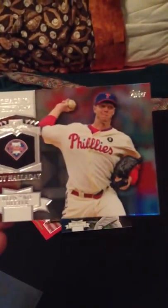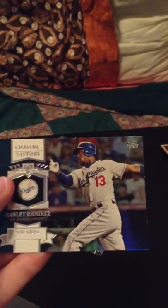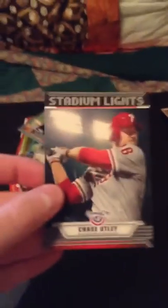We got a couple minis here. First off, the Carlos Gomez retro look. Then the Nolan Ryan. Then we got a 3D Wade Boggs here from Sports Flex. Hunter Pence, Astros Mini. Roy Halladay, Chasing History, NLDS No Hitter. Hanley Ramirez, Chasing History, 400 Extra Base Hits. Another Stadium Lights, Chase Utley.